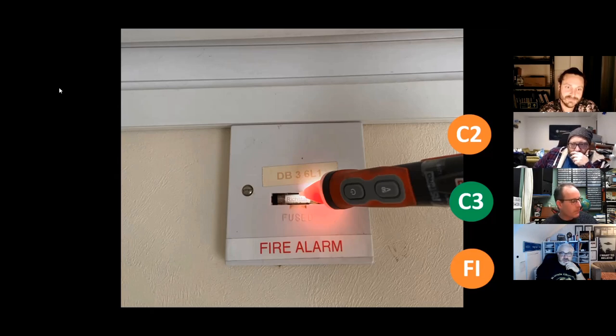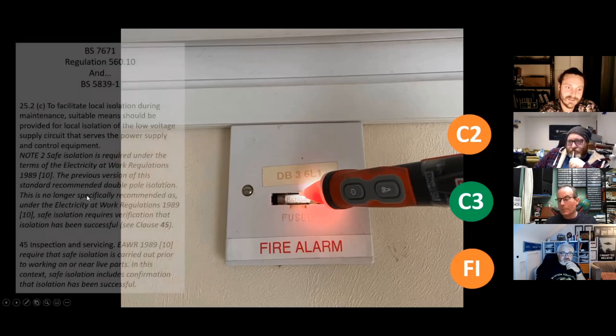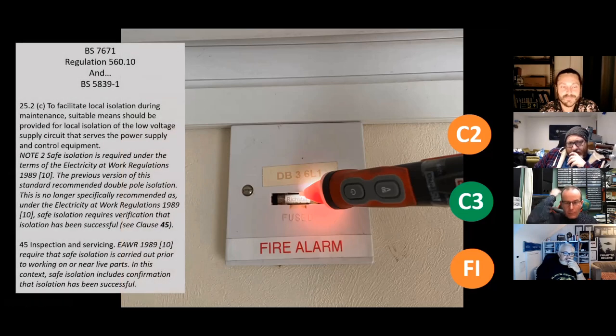So, to see one, and I think we have. This is one where we could go on and on for ages. But what we've done is we've just quoted again. If you want, this is for your knowledge. BS 5839, 25.2C, to facilitate local isolation, means suitable means should be provided for local isolation of LV supply circuit.